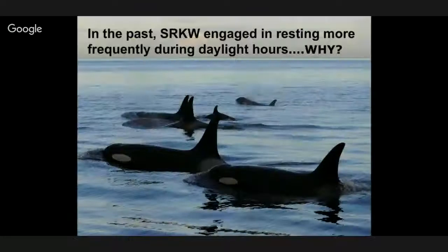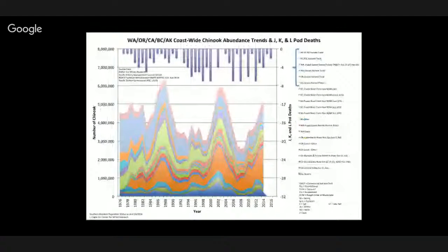This is another lovely example of the whales that were resting that we were with towards the end of a day one time. Pardon me, sorry. So lastly, my last two slides, I just wanted to hone in on one of the things that are really impacting these animals, which is coast-wide abundance of Chinook salmon. So as mentioned before, the animals are obligate fish eaters and very highly adapted to finding the formerly largest and fattiest of the salmon species, the king salmon or Chinook salmon.